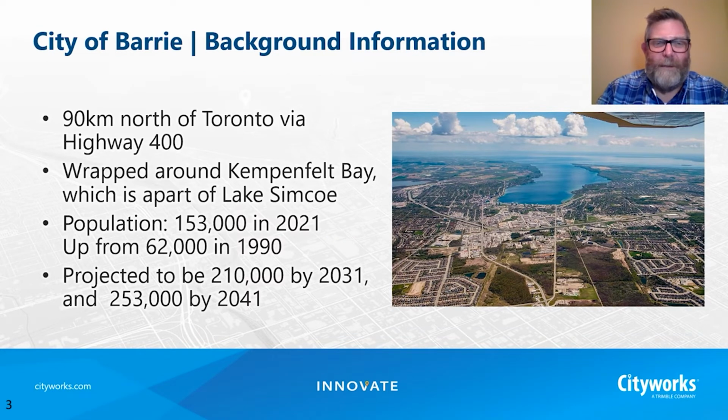But first, a little bit of background. The City of Barrie is in Ontario, Canada, located just 90 kilometers north of the city of Toronto via a major provincial highway called Highway 400. The city is wrapped around Kempenfelt Bay, which is a part of Lake Simcoe.